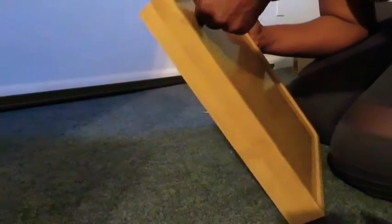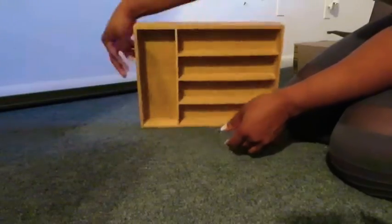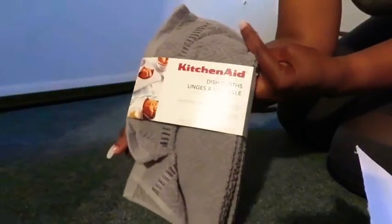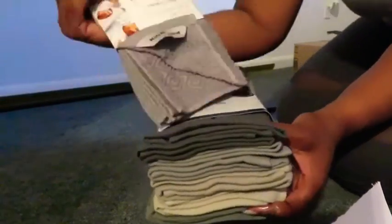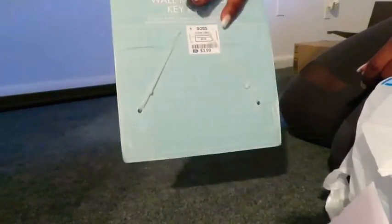So here is this right here, which I got from, what was it, Ross. I was going to get the bigger size, but my husband was like, yo, the big size is not going to fit, but the smaller size, which you will see, it's a little too small. Then I have my kitchen towels and things, I need to wash those as well. But as you can see, I'm going with all neutral colors in my home. All right, and what else did I get from Ross? Oh, and I got a key.